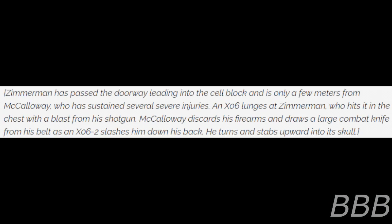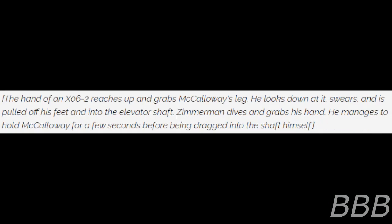Zimmerman has passed the doorway leading into the cell block, and is only a few meters from McCalloway, who has sustained several severe injuries. An XO6 lunges at Zimmerman, who hits it in the chest with a blast from his shotgun. McCalloway discards his firearms and draws a large combat knife from his belt as an XO62 slashes him down his back. He turns and stabs upward into its skull. I'm ready. How about you? Gesturing to an XO6. The hand of an XO62 reaches up and grabs McCalloway's leg. He looks down at it, swears, and is pulled off his feet and into the elevator shaft. Zimmerman dives and grabs his hand. He manages to hold McCalloway for a few seconds before being dragged into the shaft himself. Ace!